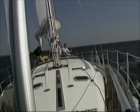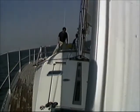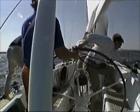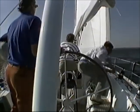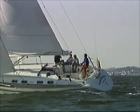It's a very spacious cockpit. Four of us can easily tack the boat. Probably could be tacked by two people if you were short-handed. The primary winches are at the forward end of the cockpit. Secondary winches are all the way at the aft end of the cockpit, with the halyard winches on the aft end of the coach roof and a bank of lock-offs just situated slightly in front of them.